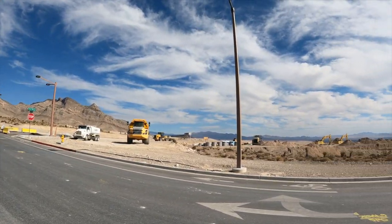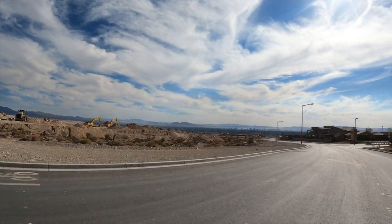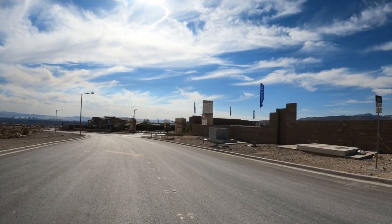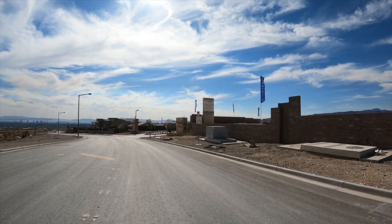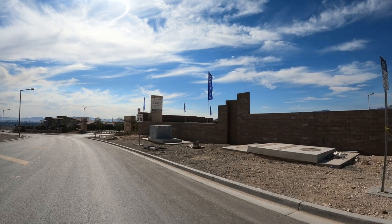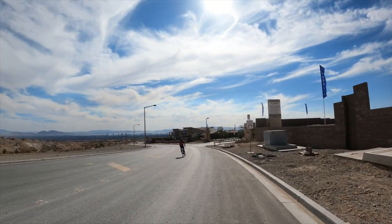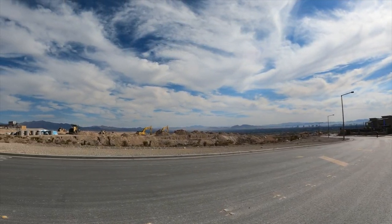Okay, so here is Red Rock Drive or whatever drive this was. So this right here is the new TriPoint community, which will be Kings Canyon and Overlook. Overlook is all single-story homes, and Kings Canyon is two-story homes. And once I get in the car, I'm gonna go into detail. But wow, the city views are phenomenal.